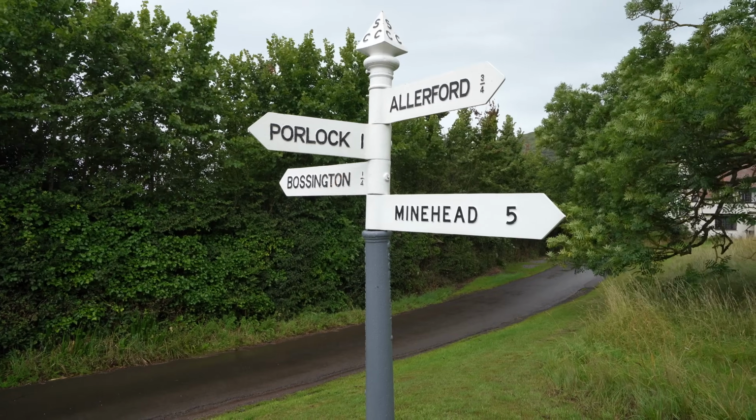We're starting with the beautiful village Bossington here in Exmoor. Yes, and it's located in the so-called Porlock Weir, which consists of several really nice and charming villages. Yes, and we're going to visit some of them. We're sure you will like it, although, as you can see, it's raining, but it's not too bad. Yes, it's only really light rain.